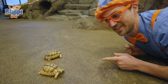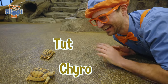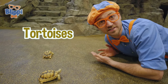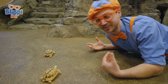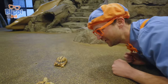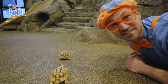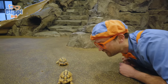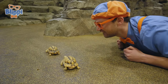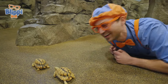Wow! Look! This is Tut, and this is Cairo. Look at them! They are Egyptian tortoises. When I hear tortoise, I think of a big turtle. But these are actually full size. Where are you two going? I wonder if they're hungry. They actually live in the desert. That makes sense, because Egyptian tortoises. Look, they're following each other. That looks fun.